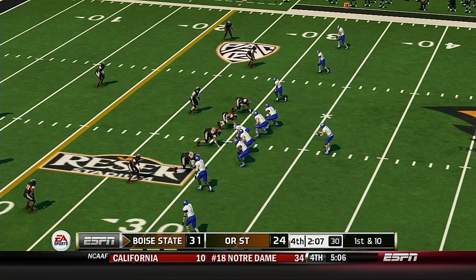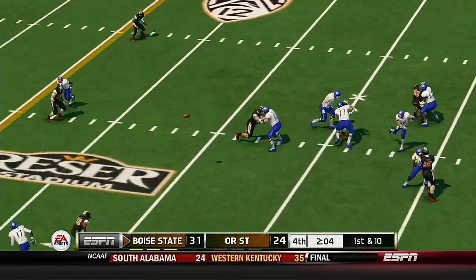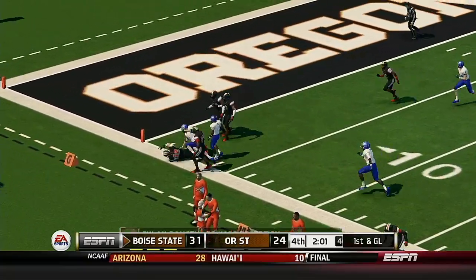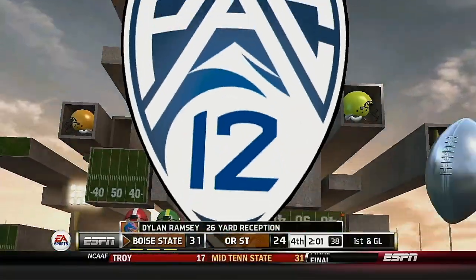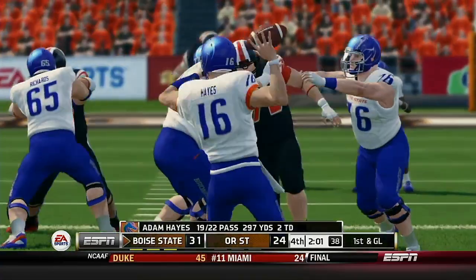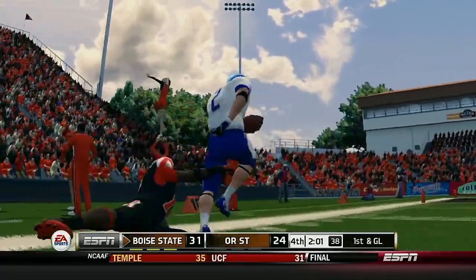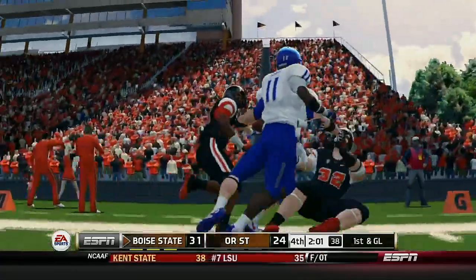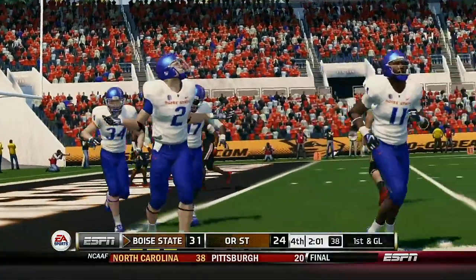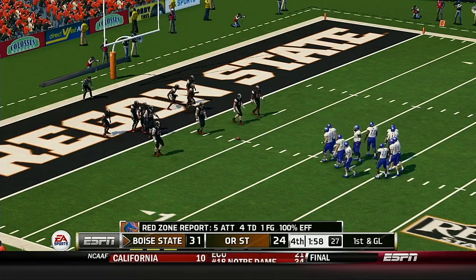So an empty backfield with 5 wide receivers. First down grab by the receiver. It's complete. What a play. Knocked out of bounds, and it's going to be first and goal. That makes it first and goal. And this play is number 8 on the drive.